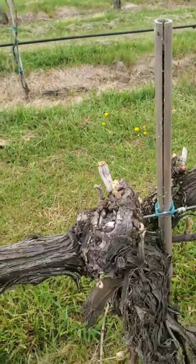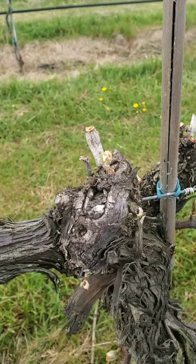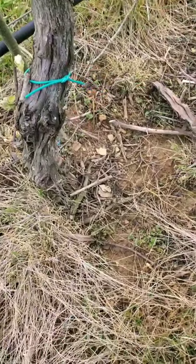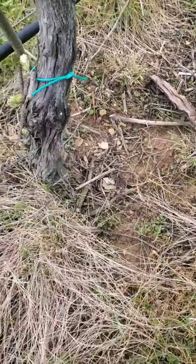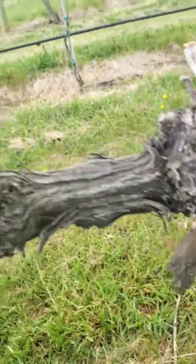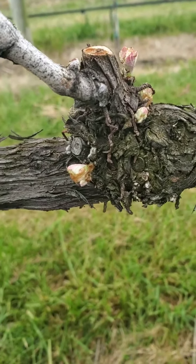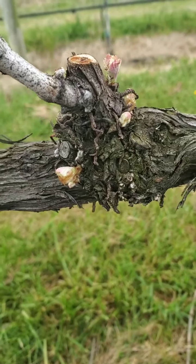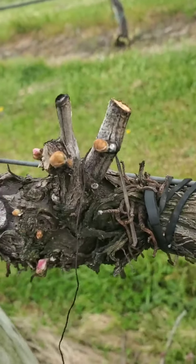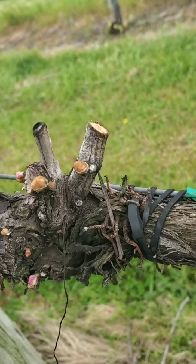The main thing I'm looking for at this point is damage from an insect called climbing cutworm. And it's a little worm that lives down in the detritus that's around the base of the vine. And at night it will climb up the trunk. And when the buds are about this stage right here, they like to eat them. So they'll either cut them in half, or the classic damage is you'll see a bud like this, but instead of being perfectly round, it kind of looks like it's scooped out like an ice cream cone.